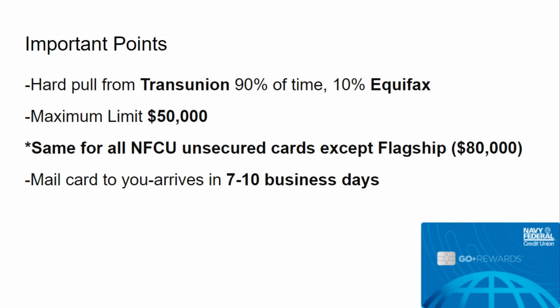And then if you get approved after going through the application process, so you go ahead and apply, and let's say you get approved, 7 to 10 business days, they will mail you the card. You're going to get the card in the mail in that week and a half time frame.